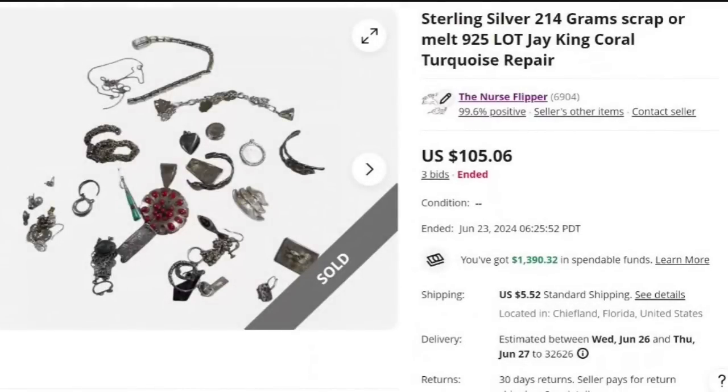Up next is a sterling silver lot. This one I actually sold on auction. You will very, very rarely see me do auctions. I was hoping to get closer to $200, but this was all scrap stuff that was in with my jewelry lots. And I actually sold a similar scrap lot on Whatnot this week, and it only sold for $30. So I definitely should have pulled that and put that over here as well.